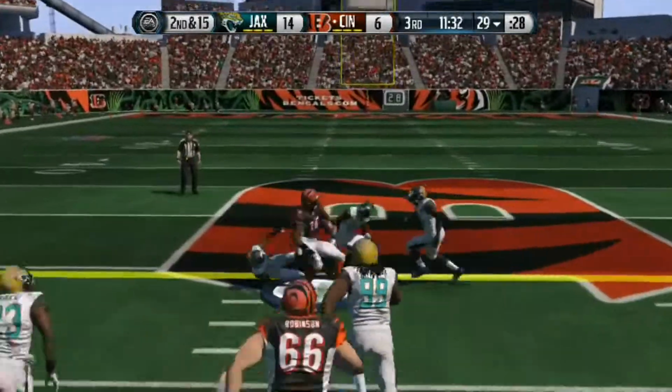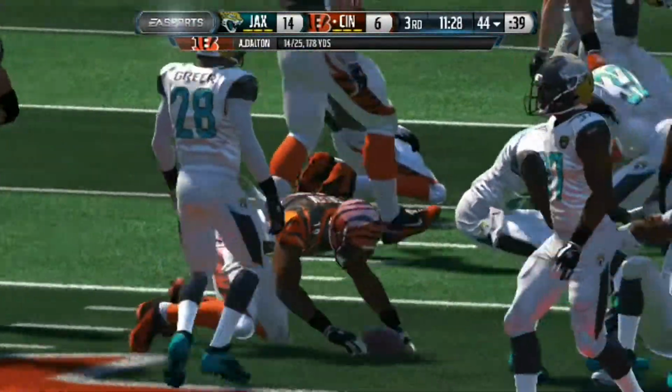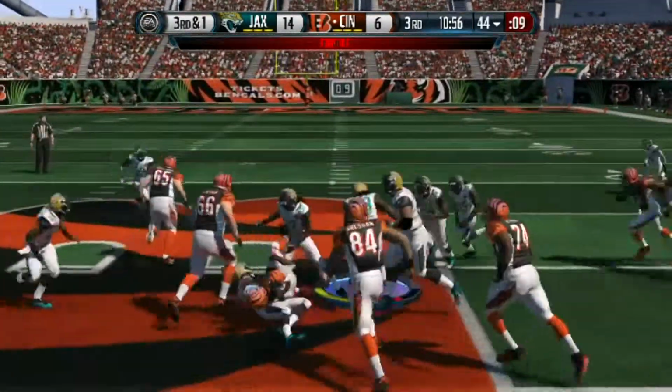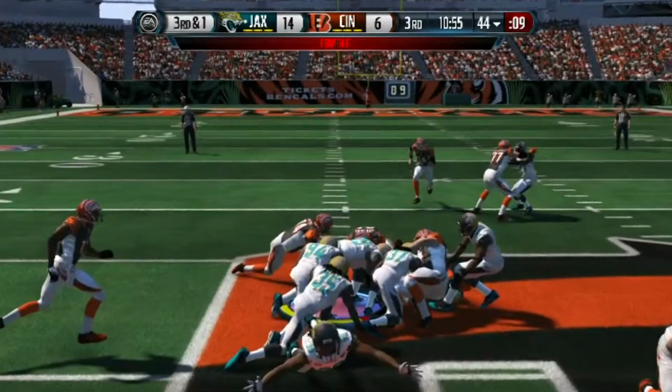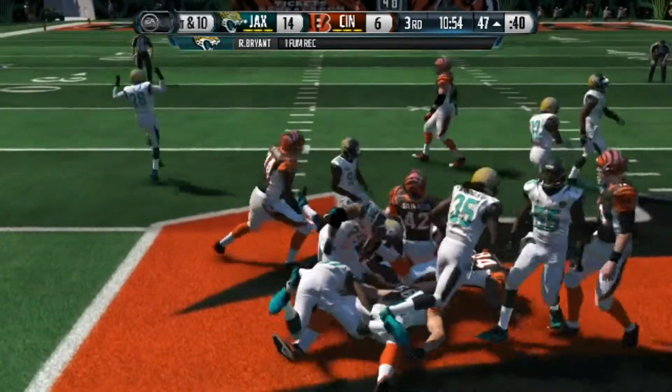And they find A.J. Green, who's able to get up pretty close to the first down marker. I think they will mark him a little shy. So it's 3rd down and 1. They'll hand it off to BGE, and he gets a first down, but he fumbles! Picked up by Red Bryant. He finally starts to get yards, and he ends up fumbling.